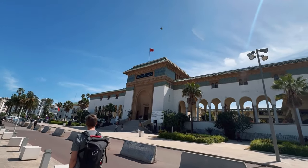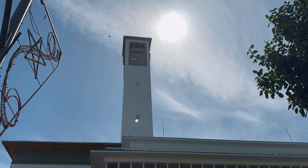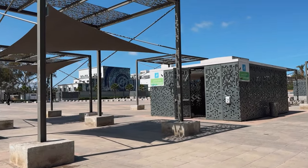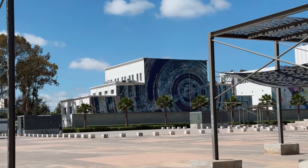Very beautiful day. And the colors are just... The sides of walls are very pretty.